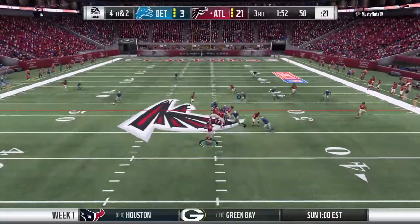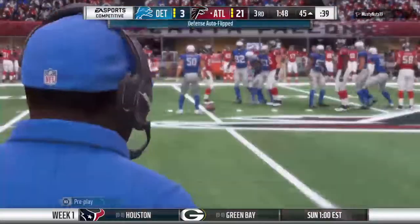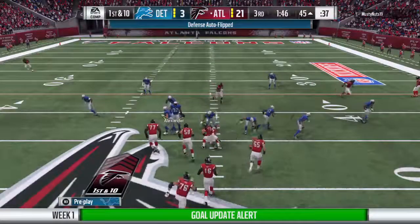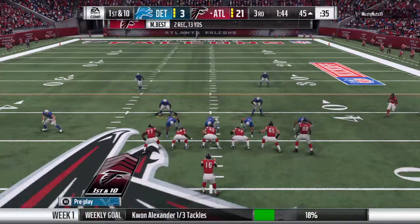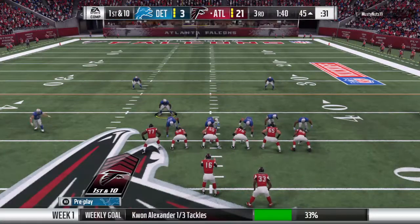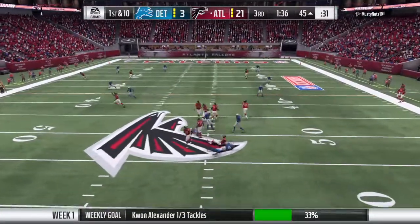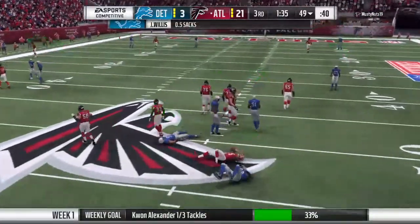They go ahead and snap it. Quick hitter here. It's complete. And he has the first down yardage before they bring him down right at the 45. And that's what you've got your tough little slot receiver for, isn't it? Right there, those fourth down conversions in the middle of the field.